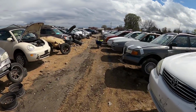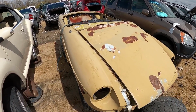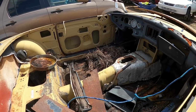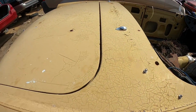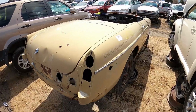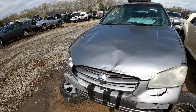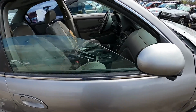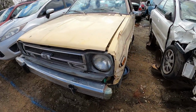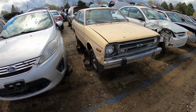So something caught my eye out of the corner, but I don't know what the heck it is. What is this? 1972 MG convertible. Wow. This is probably one of the more interesting cars I've stumbled across. Maxima. My boy Vince. Another interesting car here. Interesting and old. Datsun 210. I think all the older Datsuns are awesome.